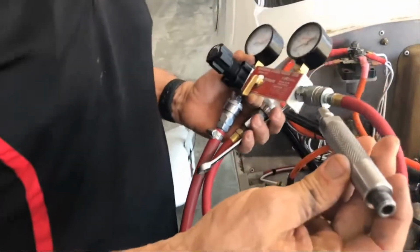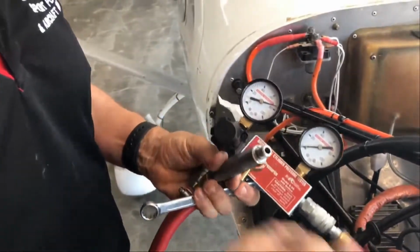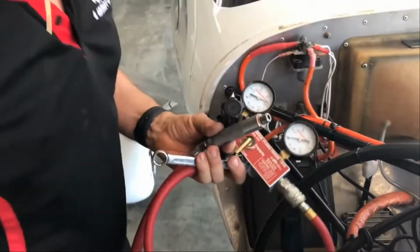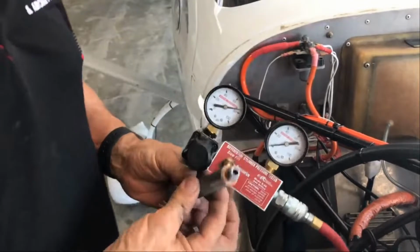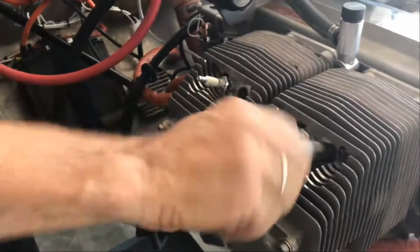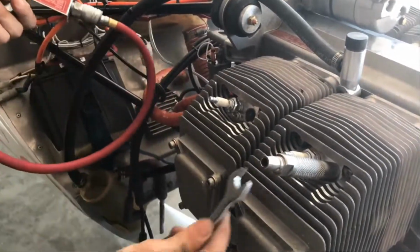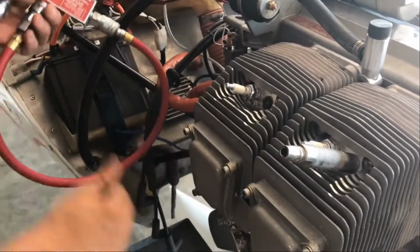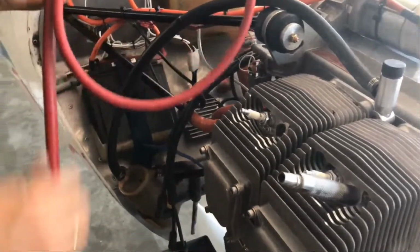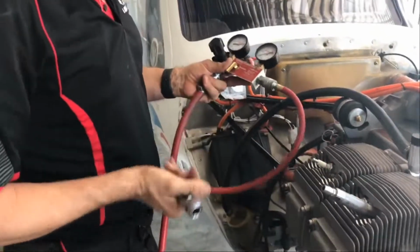Here we have the adapter that screws into the cylinder, and the adapter is the same thread as the spark plug. So screwing this into the cylinder simulates the spark plug. This only has to be firm, and we will connect our outgoing pressure into the adapter.